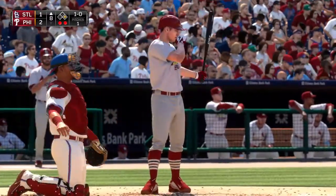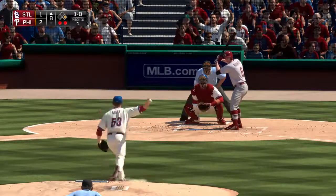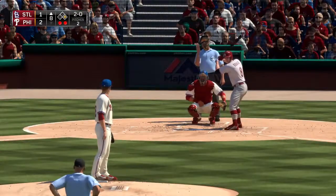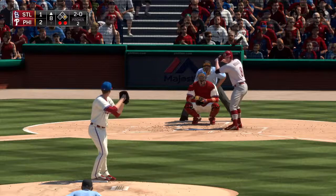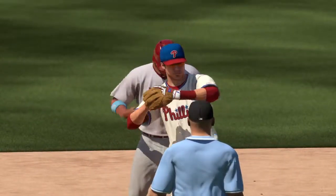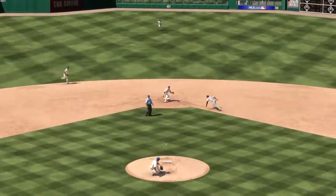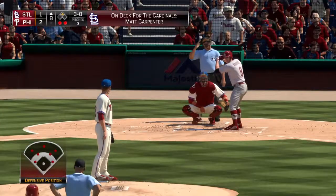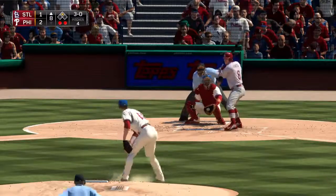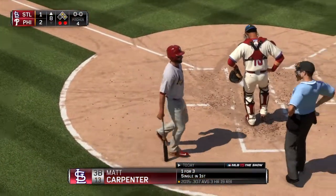Ball and no strikes. Two and nothing. Goes and Jay stays at second. So the Cardinals are putting up a threat here in the eighth inning. Matt Carpenter on deck for the Cardinals. And he walks. Borgios walks. Jay at second, Borgios at first. It is Matt Carpenter who is one for three.